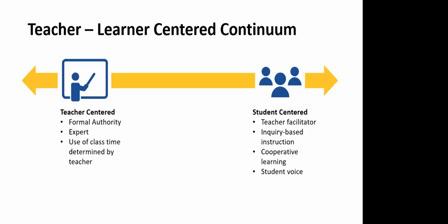As we go through this webinar and talk about learner-centered or student-centered syllabi, you can figure out in your mind where you fit on this continuum with regards to the language and the structure of your syllabus. You can also think about where you want to go to improve. Do you need to move a little bit more towards learner-centered, or is there some aspect of your class that really has to be teacher-centered in order for it to be successful? So just keep this graphic in mind as we go through the presentation.